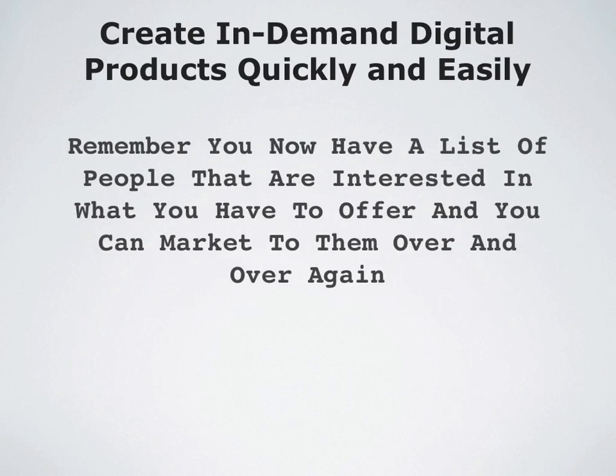And the reason for that is you now have a list because you set up a squeeze page. You have a list of people that are very interested in what you have to offer in that niche. And you can market to them over and over again. And the easiest way is just to duplicate. Just put out these tiny little reports, these little multimedia packages, and make money selling affiliate products on the back end. You know, that's where your higher dollar offers can be. That's the simplest way to do it.